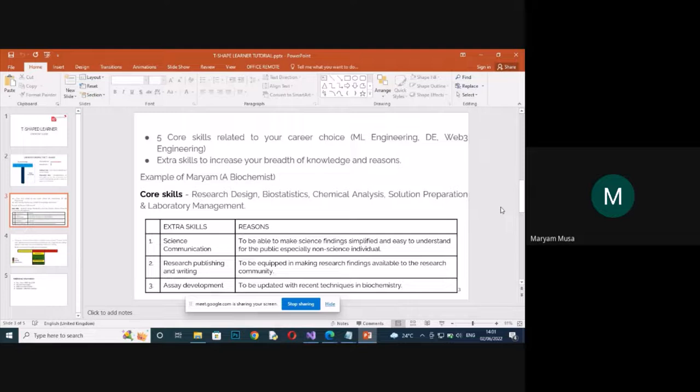I'm a biochemist. What are the core skills that are necessary for me to be a better biochemist? I have research design, biostatistics, chemical analysis, solution preparation, and laboratory management. Then the extra skills I need to increase my breadth of knowledge, that will complement these core skills, would be science communication, research publishing and writing, and asset development. The reason I chose science communication is that, in as much as I already made the science findings, I want to be able to simplify them for non-science people. It would be quite hard to explain research findings to someone without a science background, so I need to acquire science communication as a skill in order to complement my core skills.